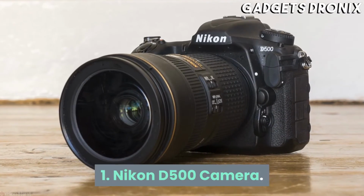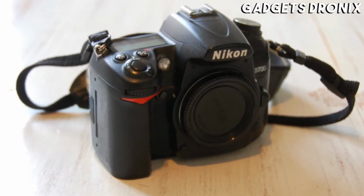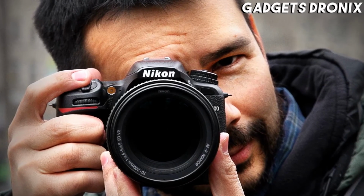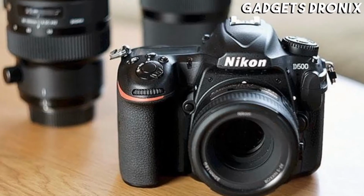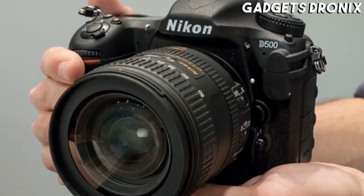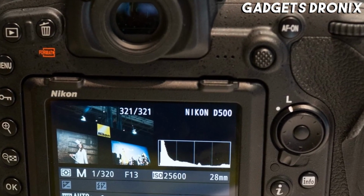1. Nikon D500 camera. The D500 is a range-topping DSLR camera with a large APS-C sensor. A feature-rich imaging powerhouse, the D500 can capture 21MP still images with excellent quality, as well as 4K video footage. A tilting touchscreen, smartphone connectivity via Wi-Fi and Bluetooth, and a vast selection of lenses make the D500 one of the best cameras.